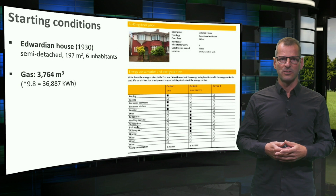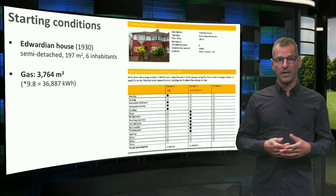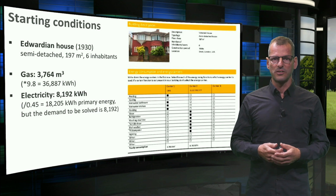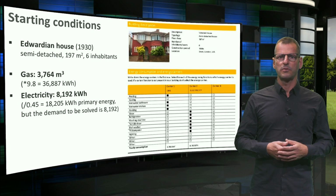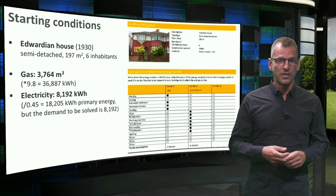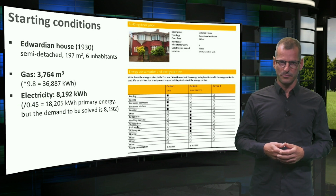Here you see Luca's house, which he shares with 5 other dwellers, a semi-detached Edwardian house, which uses almost 3,800 cubic meters of gas for heating, hot water and cooking. In addition, the house uses almost 8,200 kilowatt hours of electricity for lighting and all sorts of appliances. Taking into account the efficiency of power plants, the primary energy use is approximately 18,000 kilowatt hours.